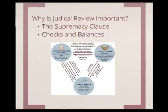Judicial review is important because it fulfills and enforces the Supremacy Clause. The Supremacy Clause of the Constitution says that the Constitution is the law of the land and nothing can go against it. Judicial review enforces this because it allows the Supreme Court to determine if something does go against the Constitution or not. The second reason that judicial review is so important is that it is the main way that the judicial branch checks the other two branches.